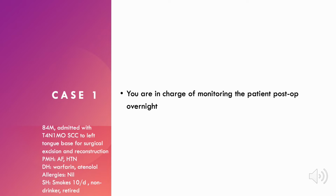So getting back to our case, the history's there on the left if you need to remind yourselves of anything. You're in charge of monitoring the patient post-op overnight on your shift. Most of the time, these free flaps go to ITU for a period of monitoring from an anaesthetic perspective, so you'll probably be going there to monitor the flap and the patient.